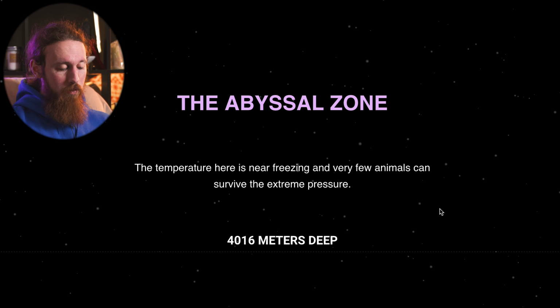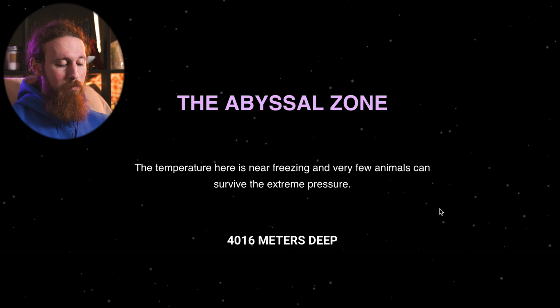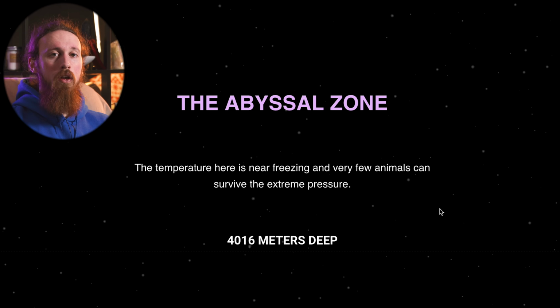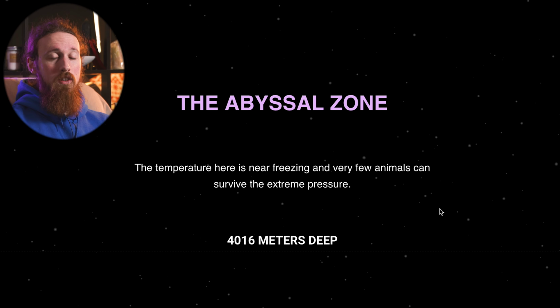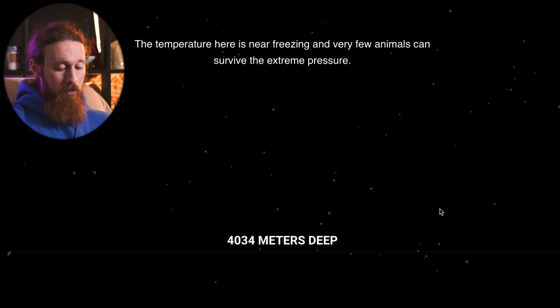The Abyssal Zone, 4,000 meters. It sounds like we're playing Dark Souls or something here. The temperature here is near freezing. Very few animals can survive the extreme pressure. Because if you think about it, you've got the weight of all of that water above you pushing down on you. And that's why that submarine just went and became flat.